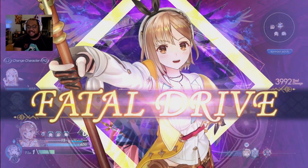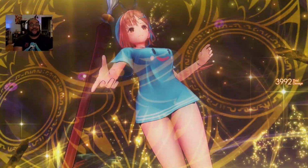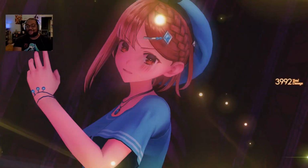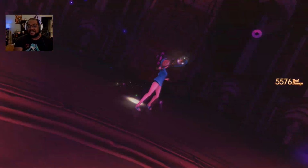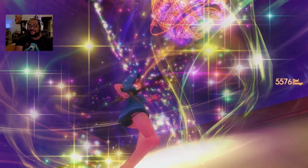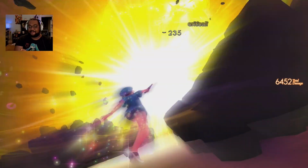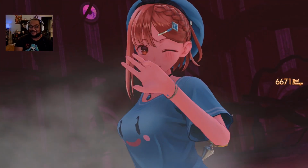Fatal Drive. Now we'll be able to fast forward through it. I don't know why you would ever want to do that because these are so cool. So how do you phase? Is it fast forwarding? I guess it is moving a lot faster than it normally would. This was like one of my favorite specials. Ryza had a sick special.